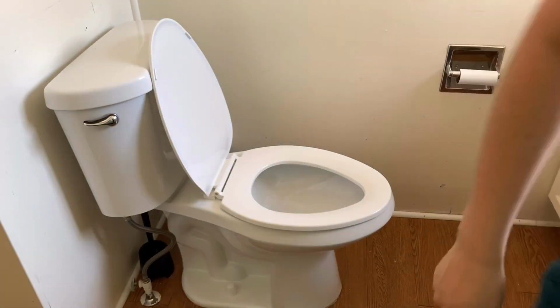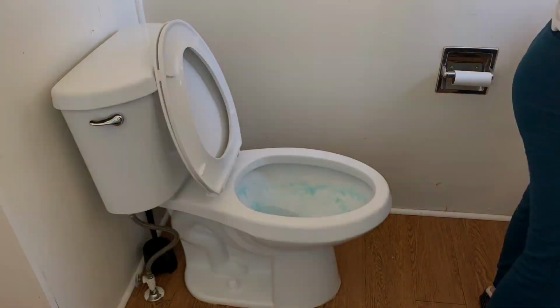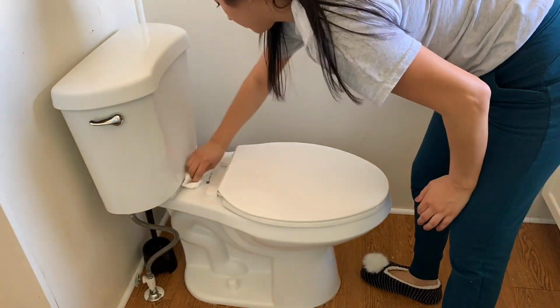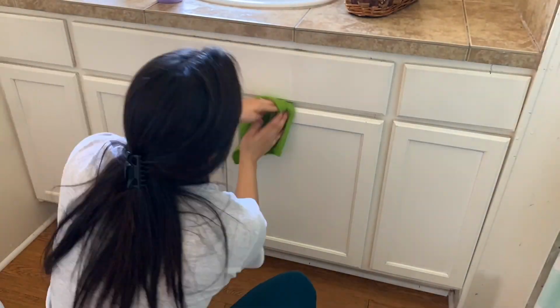For the boys' bathroom, I have Fabuloso and Clorox in the spray bottle, and then I'm also going to be wiping it down with Lysol. Spraying it down with Lysol, and I'm going to be cleaning the walls a little bit because I felt like they were kind of dirty, so I'm going to go ahead and wipe that down.